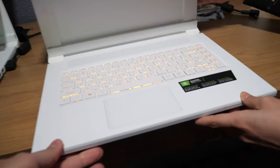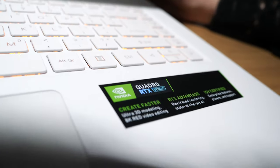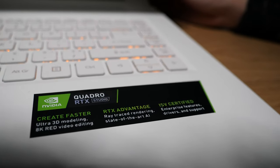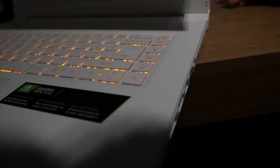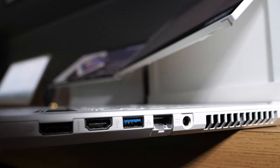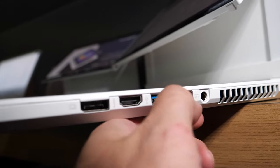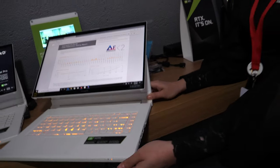Cool. And this is a Quadro RTX, so a very powerful GPU. Yes. This one can choose RTX 3000 or RTX 5000. Nice. And on the side, there's also the power connector. You can charge with Type-C PD also? Yes. And gigabit Ethernet, right? Or is it 10 gigabit? It's 10 gigabit.